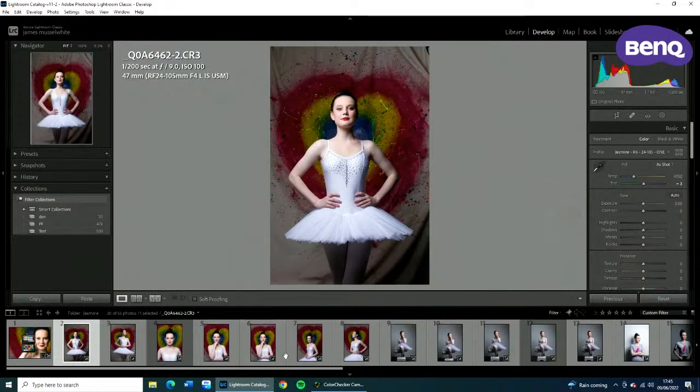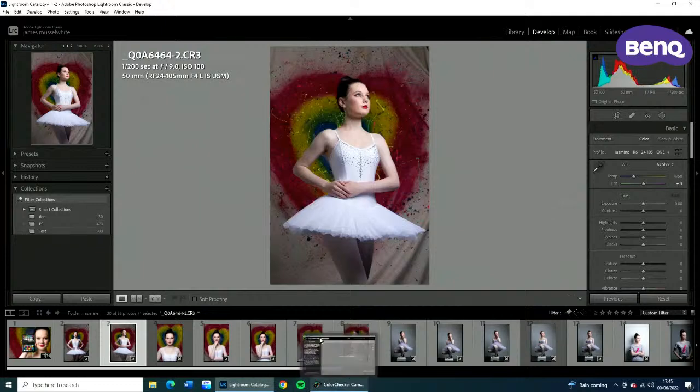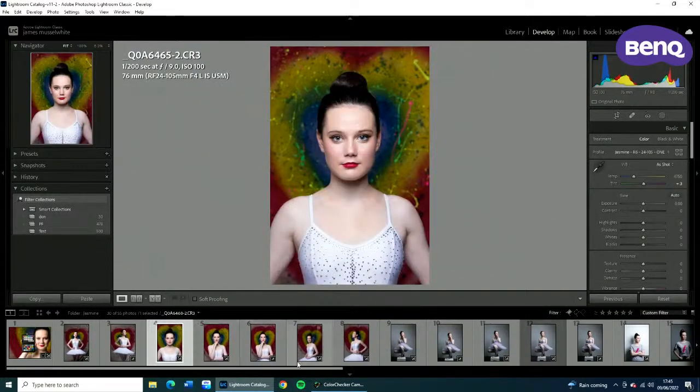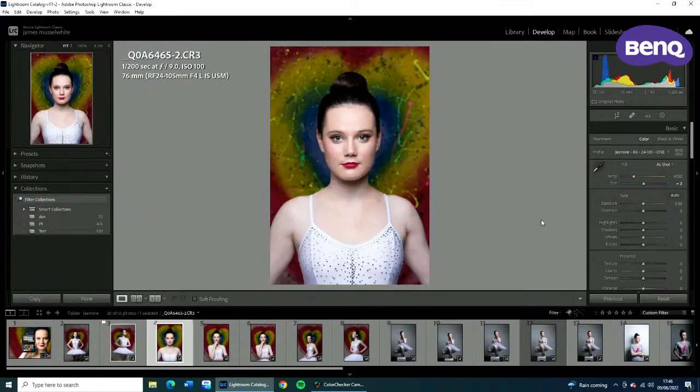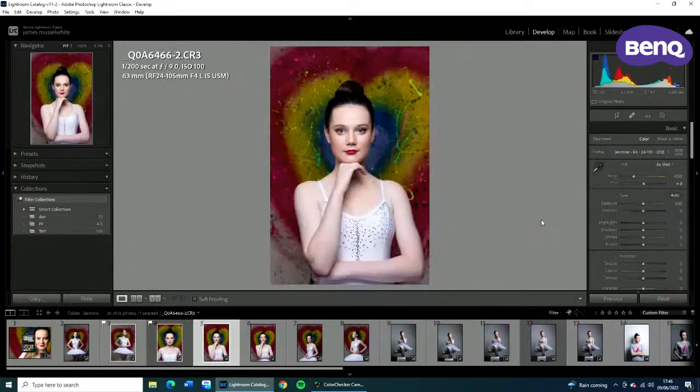Lovely stuff. What I'm going to do now is pick three images that I really like, that I think are really, really strong. And if we've got time, we're going to try and process all three of them here. This one here, I'll just go through my editing process with you again. I do like that one. So we're just going to hit a P on that one and pick that one. We're going to pick that one because that was really, really strong, just straight down the middle of the lens.